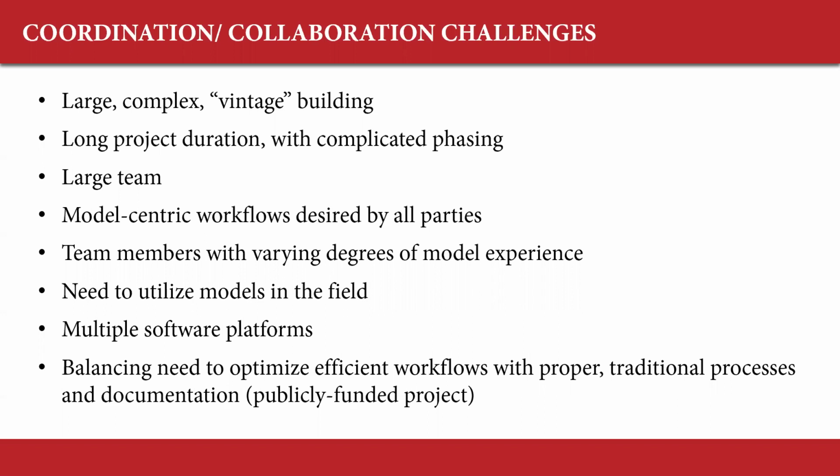Interoperability, not only is it hard to say, but it's hard to pull off. A large team using multiple software platforms, so that was obviously a challenge. And then balancing the need to optimize efficient workflows with proper traditional processes and documentation. After all, this is a publicly funded project.